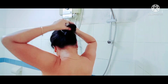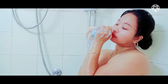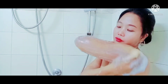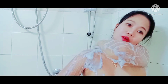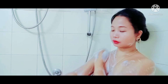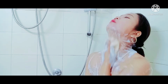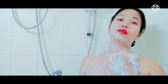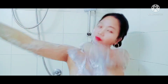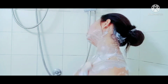So the first thing I will get in, I will use my bar soap Protex with natural flaxseed oil for the good health of your skin. I love this product Protex because it keeps my skin icy cold and removes 99% bacteria, and it contains menthol for an extreme cooling sensation. So I will really relax this bar soap on my body.